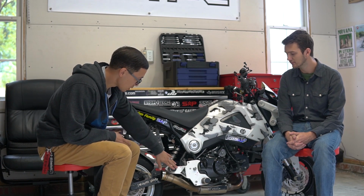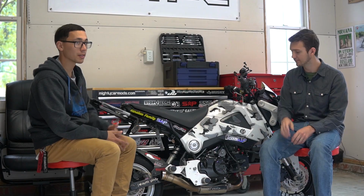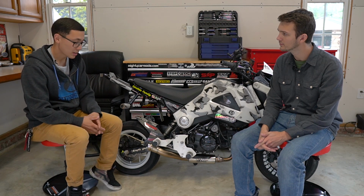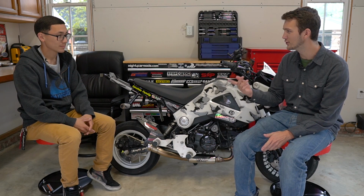They've protected my exhaust, they've protected the foot brake on the other side, my shift lever. I've never broke any of that stuff. The only time I've broke anything in that area was when I ran stock rear sets. Oh, yeah. Breaking shifters and all that kind of stuff.